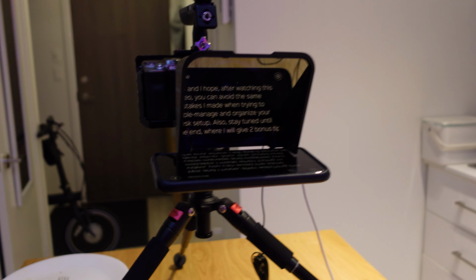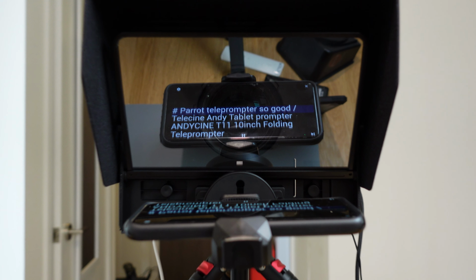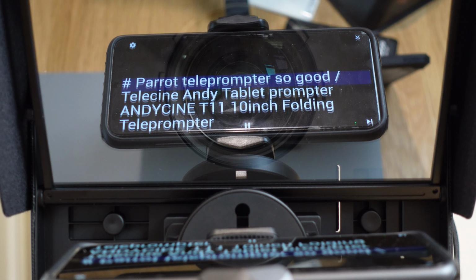Now, what's really cool is you can use your phone, but you can use your phone at the full length. A lot of phones these days can get really wide, right? They can obviously get very tall, like my Samsung S20 is super tall. Now with the Padcaster, you have very limited screen real estate. Even if you have a phone, you're not going to be using the full screen real estate of your phone. So at least with the Andycine teleprompter, I can use the full width of my phone, the full height of my phone, and see more. I can see more text.